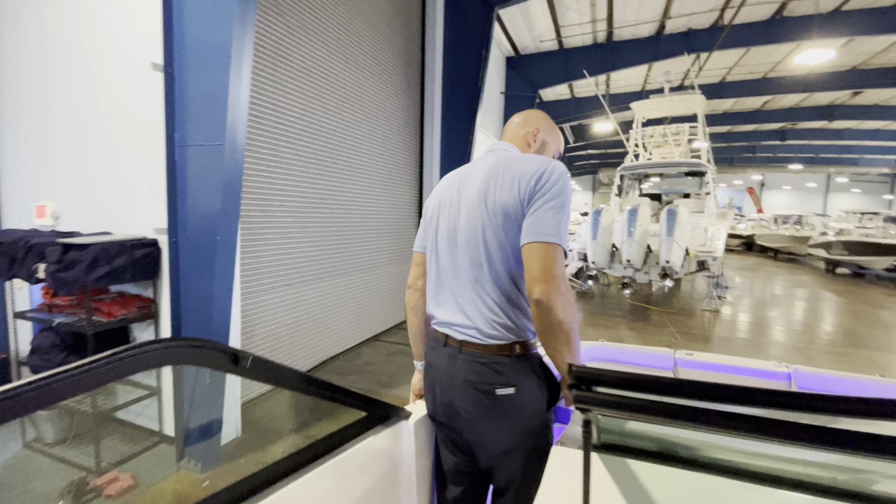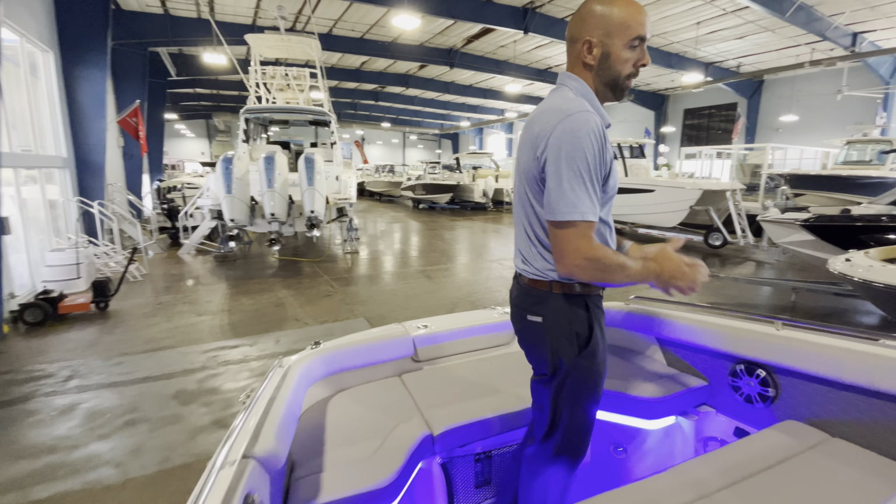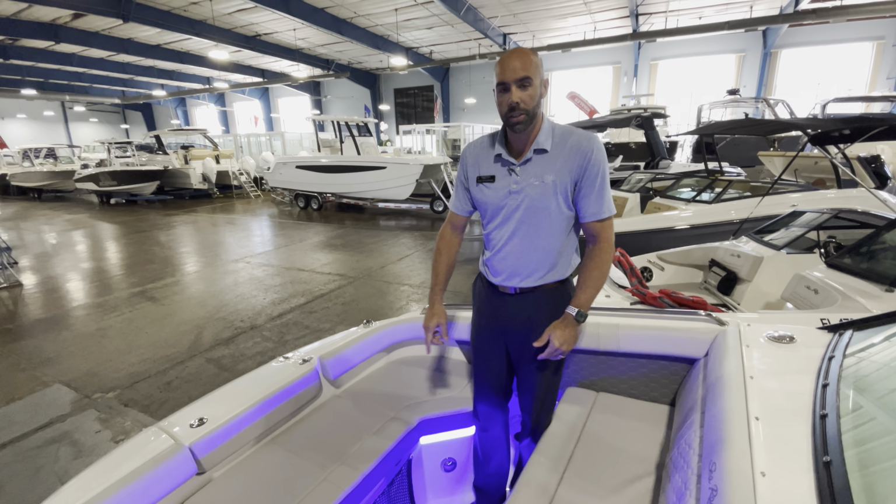Nice tall gunnel with an easy walk through to the front. Gives you seating for about 6 more people with a built-in cooler, so you don't have to get up and walk to the back.